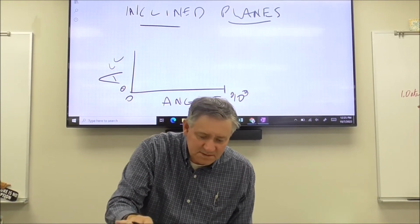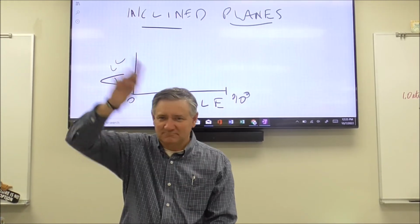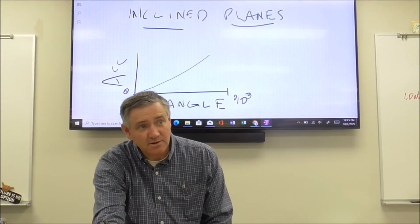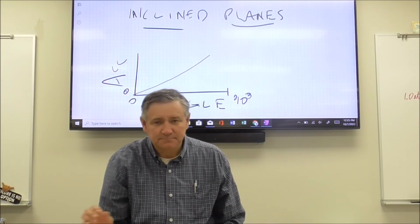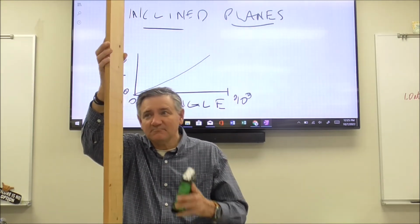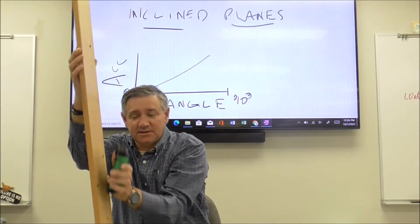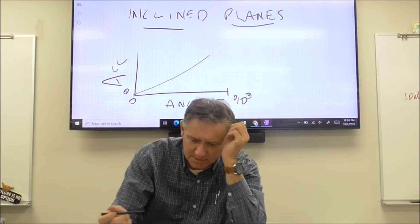So, what's this graph going to look like? Yes, it's a direct relationship. As the angle gets steeper, the acceleration's going to get bigger. Maybe it stops at negative 9.8 though. Let's say I go exactly to 90 degrees and I let go of it. What's the acceleration going to be? Negative 9.8. Yeah, just call it 9.8, right?